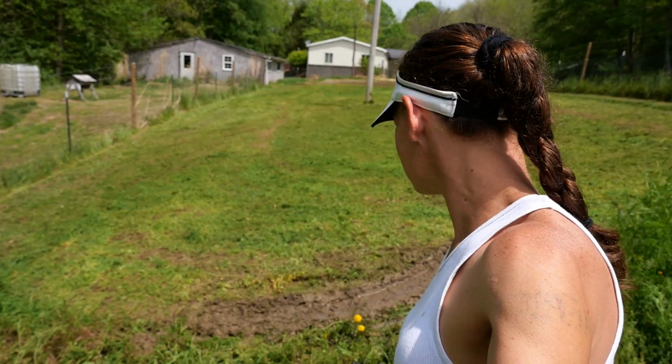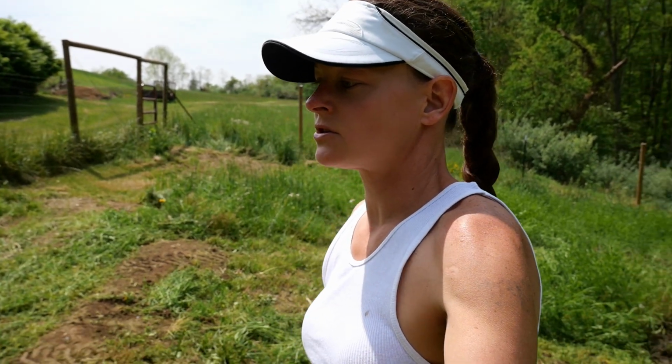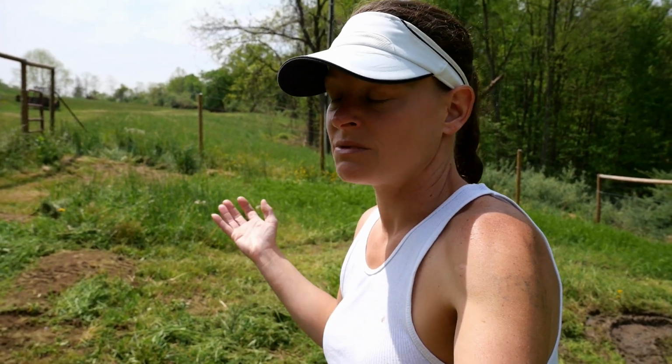But yeah, it's pretty bad. And I don't know when this section is going to dry out because there's rain in just like a couple days. So I don't know. I'll have to see what Glenn wants to do with this section, if he just wants to wait or what. Because this really needs to be tilled.